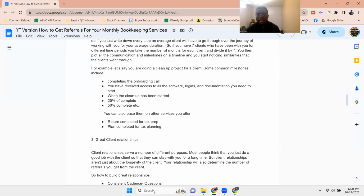Okay, that's another milestone. Next is the cleanup is actually started. So you actually got to work on it. That's a milestone. Next, 25% of the cleanup is complete. Next is 50% of the information completed. You can also base them on other services you offer as well.